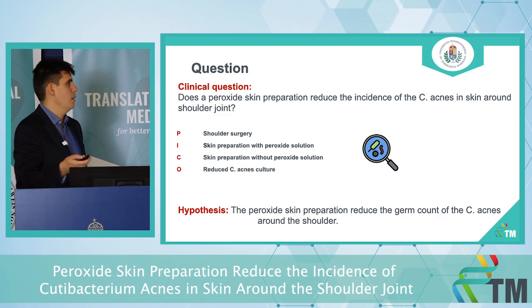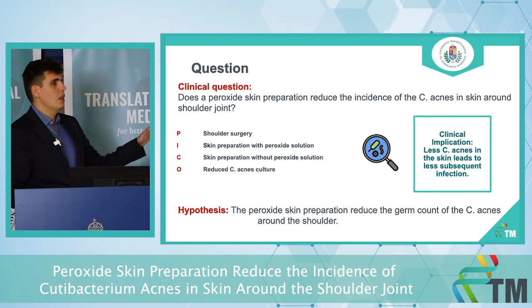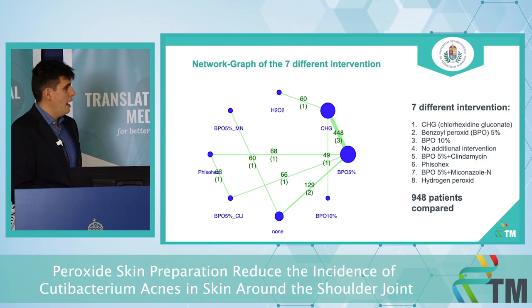And our hypothesis: peroxide skin preparation reduces the germ count of C. acnes around the shoulder. So we would like to compare the normal skin preparation and the additional peroxide skin preparation. Less C. acnes leads to less subsequent infection. We have 10 different articles, and we have 7 different interventions, almost 1,000 patients compared.